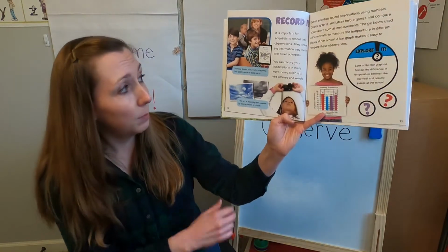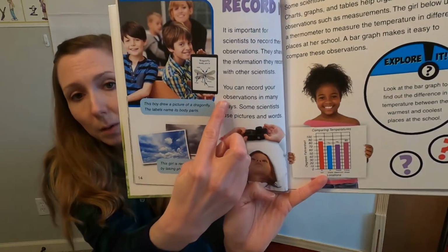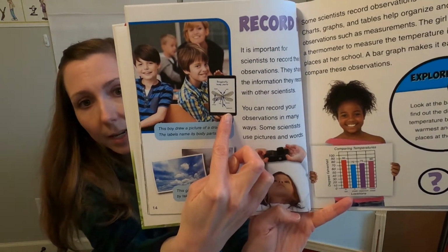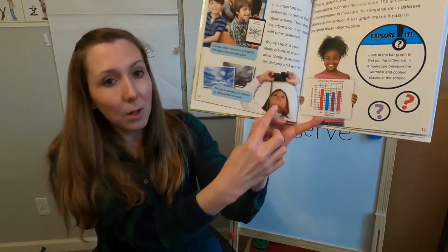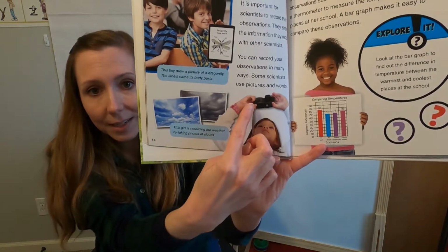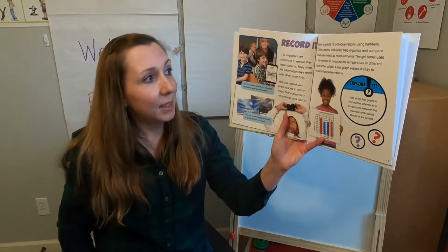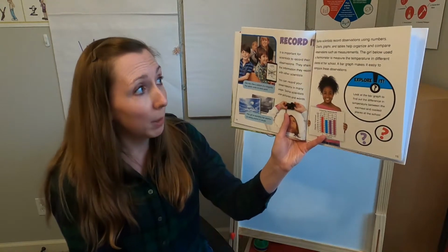Some scientists use pictures and words. So this little boy observed a dragonfly and he drew a careful drawing of it and used words. You can also record, what is she using? A camera. You can record with a camera. Some scientists record observations using numbers.